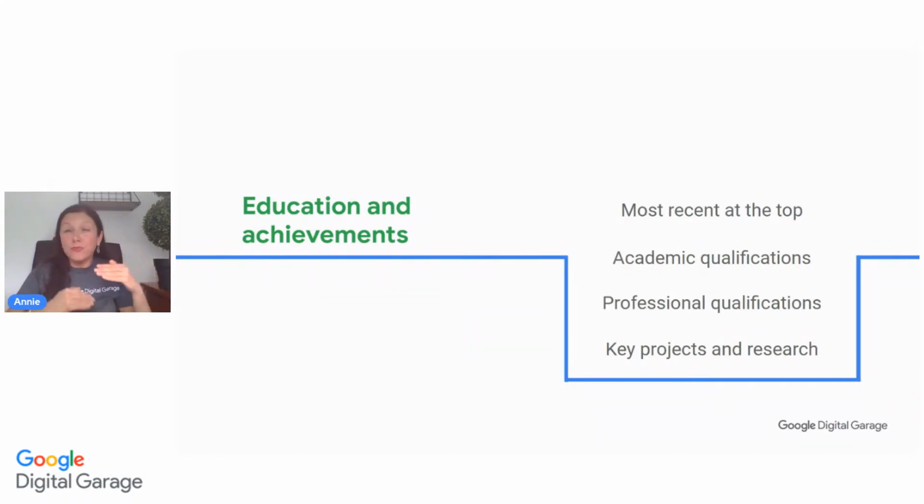Remember, it's really important, each line on our CV, because we don't have a lot of space, and it all has to be really specifically related to that job of application.